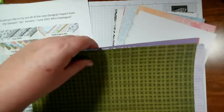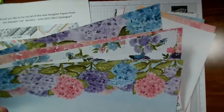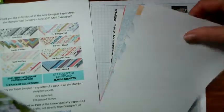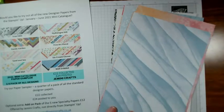You get 16 card bases in total, and you'll get, as I say, twice this amount of papers. Okay, so that's the class in a box, and that's £20 just for the class in a box with all the contents. This one is called Sand and Sea.